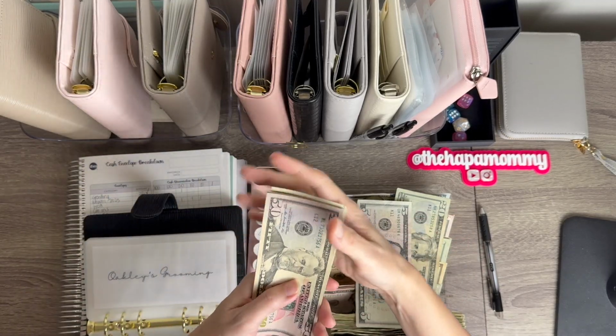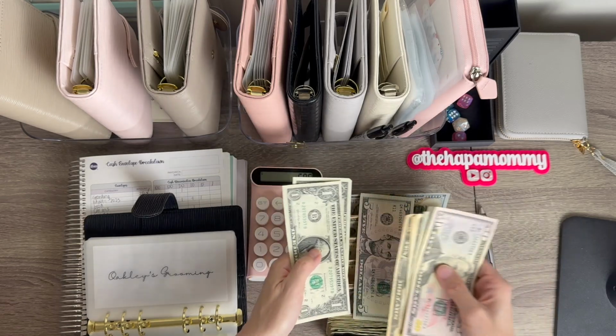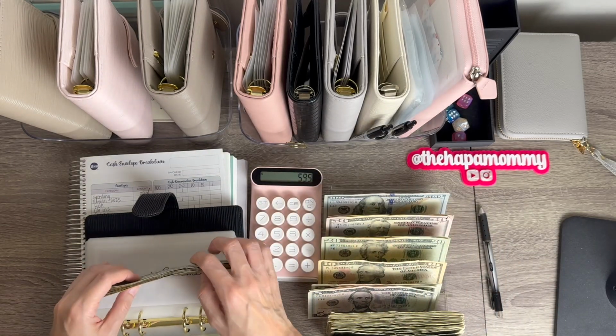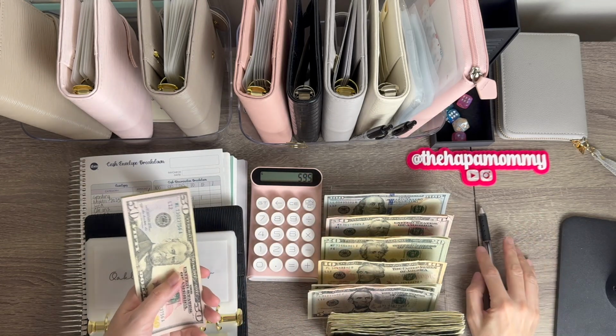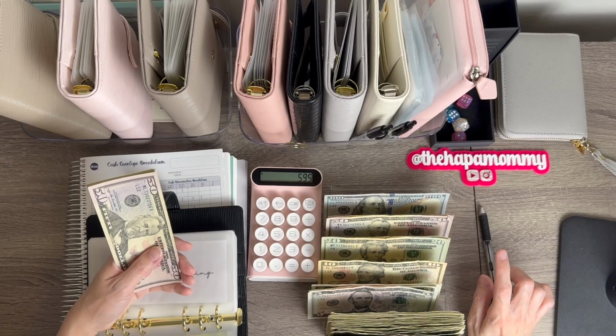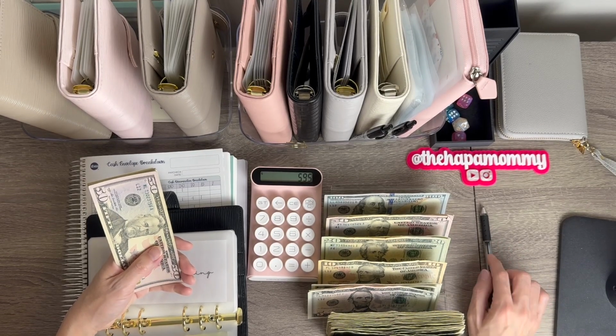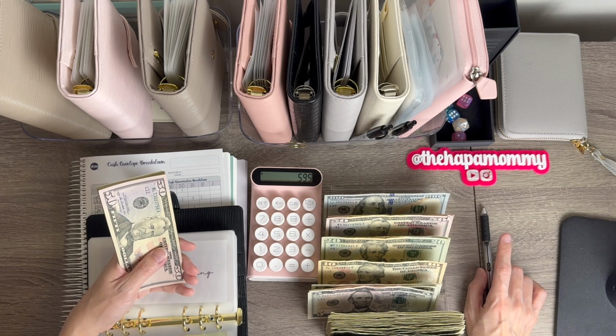For Oakley's grooming, we're gonna add $25. I take my dog to PetSmart, and it's like $75 to cut her hair plus tip. I just saw that Sam's Club has a $100 gift card, and it's 10% off, so you pay $90. So I think I'm going to get the gift cards from Sam's Club.